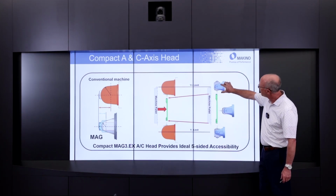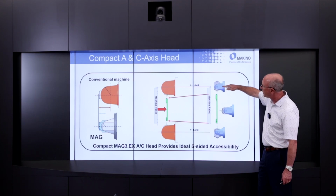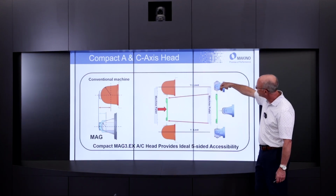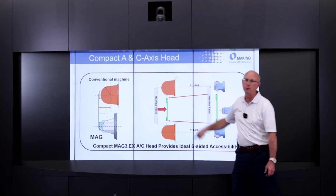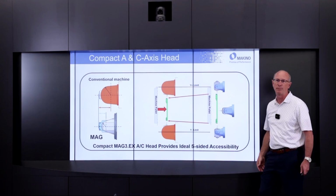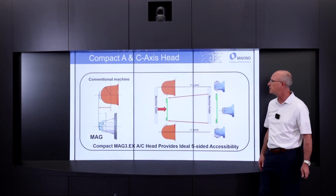Whereas if the pivot point is nice and compact, both the center line of the Makino mag machine and the competitor here are the same. Because that pivot point is shorter, the height of the part that you're able to process and get to all 5 sides is much larger on the Makino solution because of that compact AC head orientation.